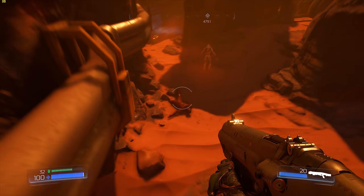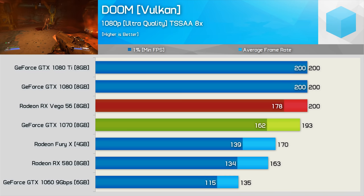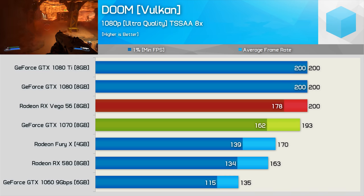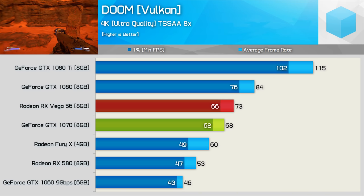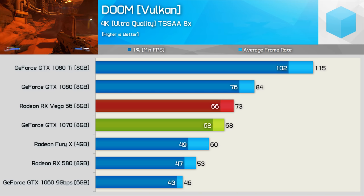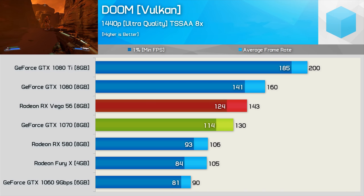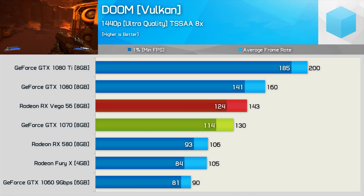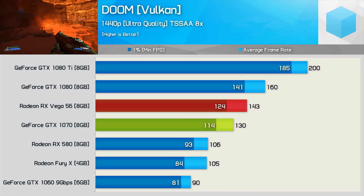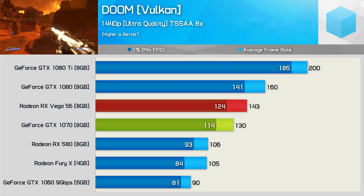The only Vulkan title to be included is of course Doom, and here we see at 1080p Vega 56 is able to hit the 200 FPS cap, at least for the average frame rate. Even at the 4K resolution, the frame rate still remained above 60 FPS at all times, and AMD takes the win. Looking at the 1440p results, we see Vega is able to deliver 10% more performance, which isn't bad, though given the RX 580 is almost 20% faster than the GTX 1060, I was expecting a bit more, to be honest.